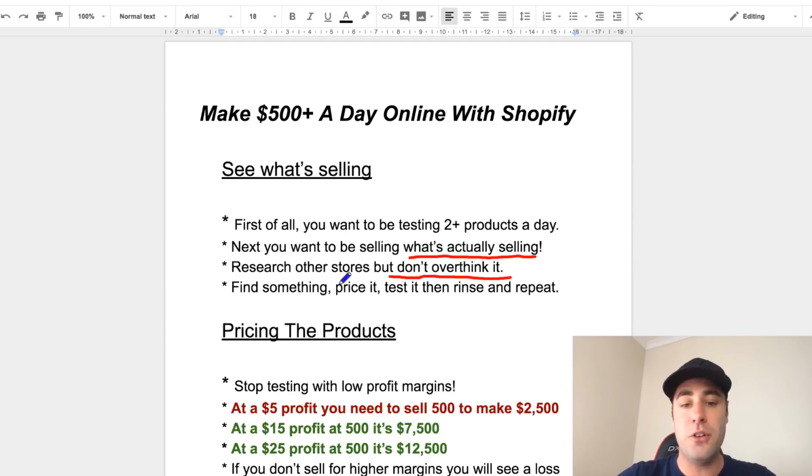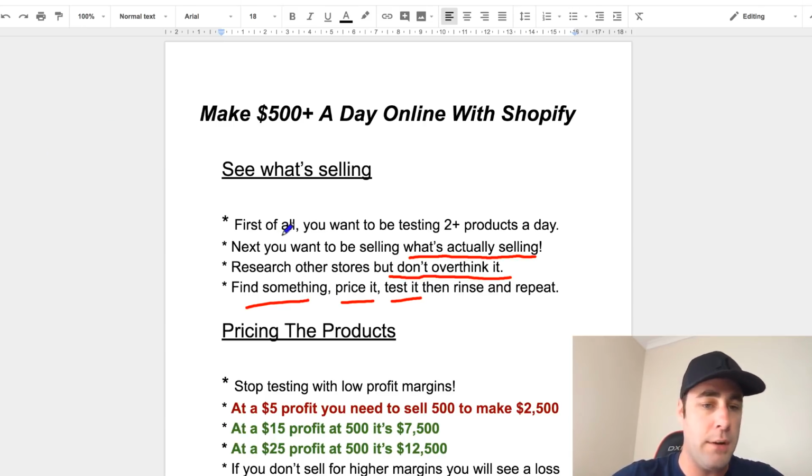What you've got to do when you're first starting is find something, price it, test it, then rinse and repeat. That's it. And of course, you're not going to get sales on the first product. You're probably not going to get them on the second or the third, but you will get sales. Some people spend $100 to make their first sale. Some people spend up to $8,000. I know someone who spent up to $8,000, but now they're doing really, really well. He's not one of the students on the last page, but he did actually post to my group recently that he's doing really, really well now.